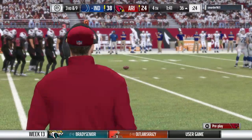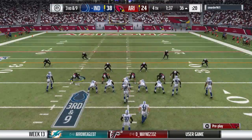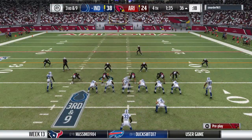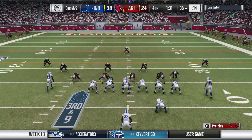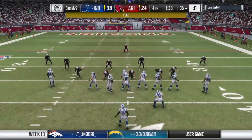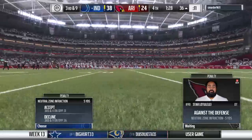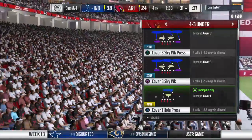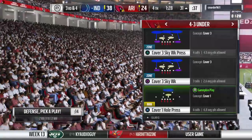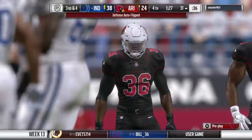So 3rd down now. They need the 27-yard line for a first. They come up in an offset I. Now flags will come in. I think this one's going to be on the defense for jumping. So the hard count gets them there. Neutral zone infraction. Yeah, the defense thought they had the timing down, but the quarterback hit them with a hard count, got them to jump. 3rd down and 4.